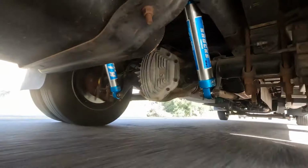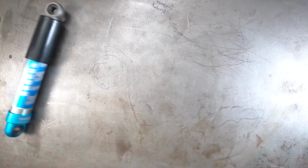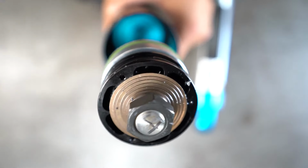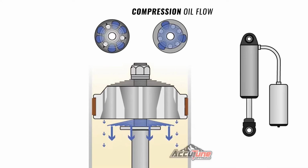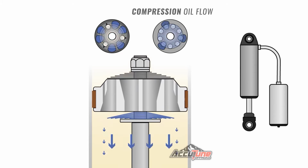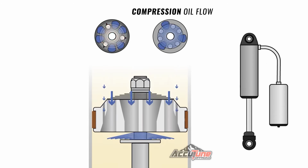Let's examine the inner workings of these shocks. We have the body of the shock, which contains oil, a shaft which holds the pistons and shims and is pushed through the oil and provides resistance against the oil. The way these shims are stacked dictates the quality of ride you will experience in your vehicle. The bottom half of the shims is the compression side, which controls how the vehicle compresses, and the top half is the rebound side, dictating how the vehicle will rebound from hitting a bump or taking a quicker turn.